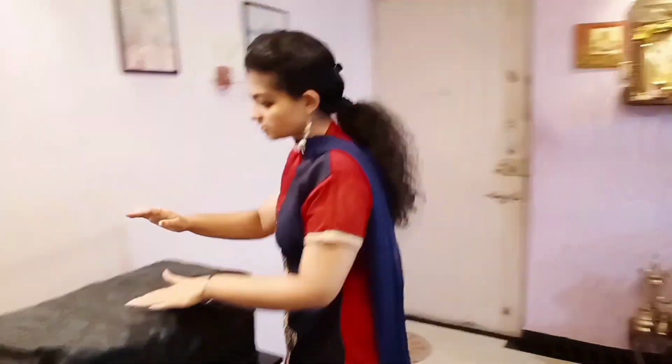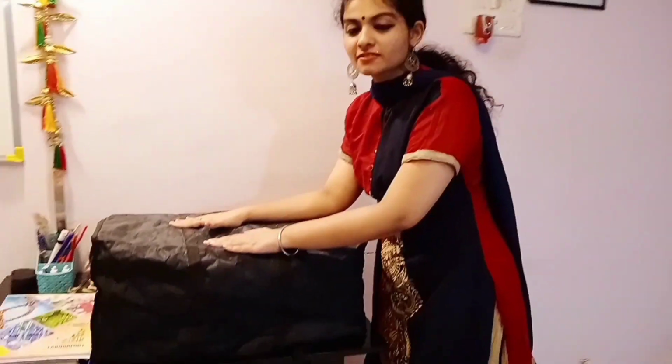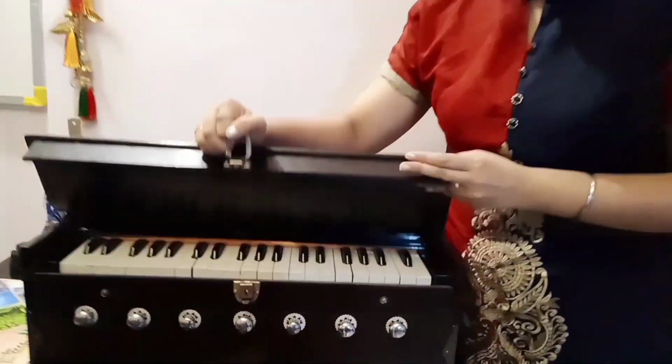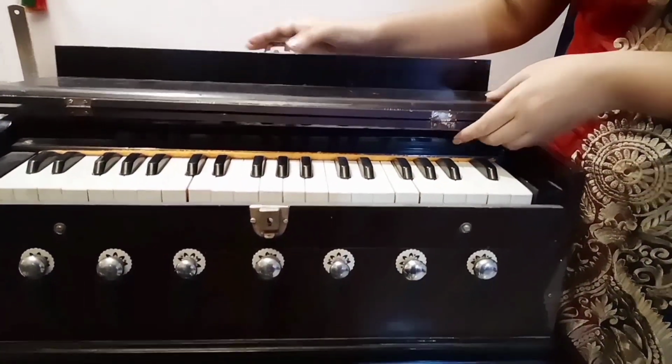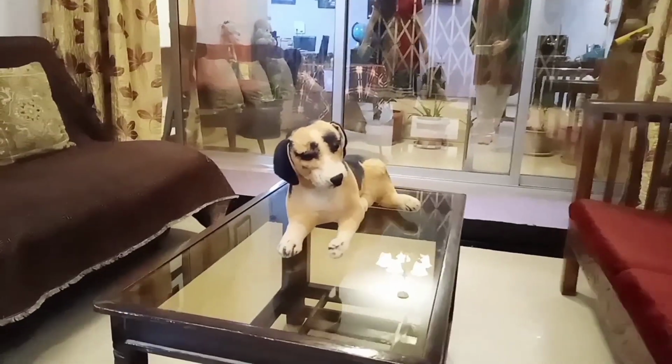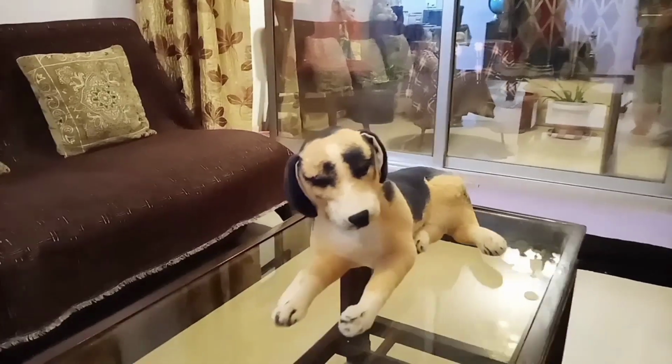Now this is the living room. I didn't introduce you this. This is our harmonium. So me and my sister, we are trained Hindustani classical singers. So let's take a quick glance of my living room.